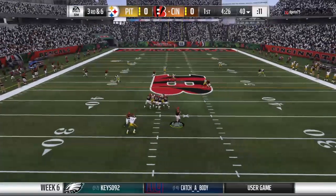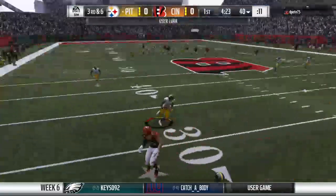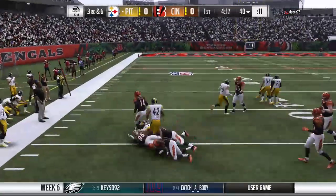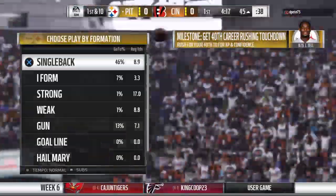Third down, a shot here for Dalton. Flush to his right. Now he'll let it go. Looking for his tight end, Eifert, and it's intercepted. Picked up by the rookie Terrell Edmonds. And he will take it across midfield and down to the 45.